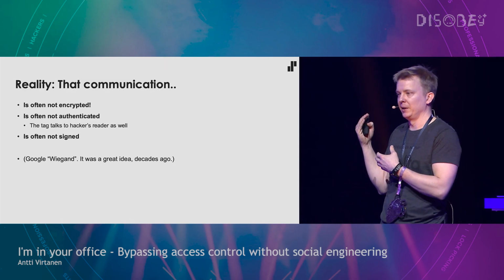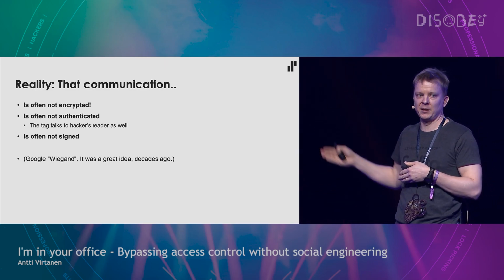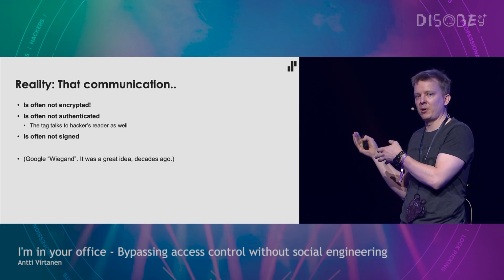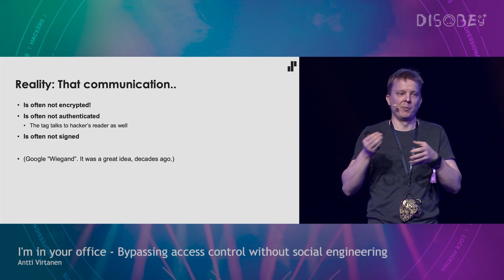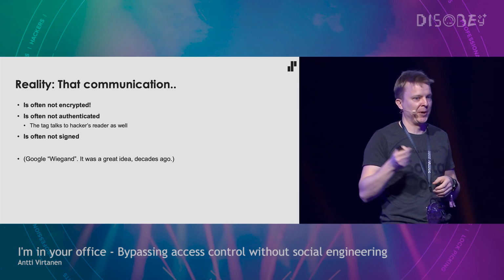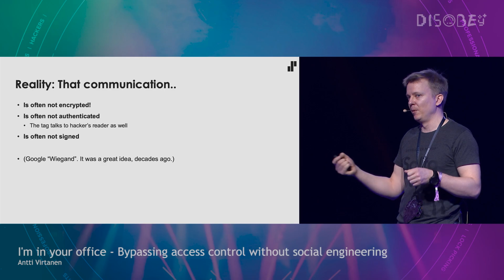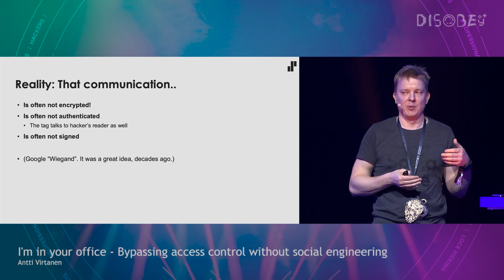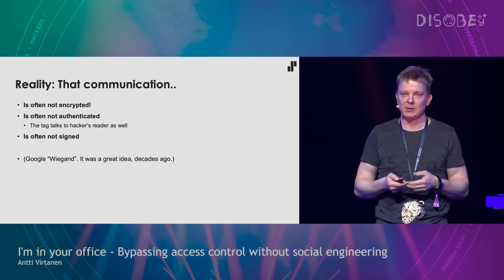And there's a reason behind this. If you want to know the history and the legacy, why this is so, you can Google Weekend and you find different things. But the history behind this is such that Weekend is a brilliant idea. It was a brilliant idea decades ago when it was invented. You have a passive element, and you can read bits from the passive element which doesn't have a battery, and it works. It's magic, and it's great. And the bad thing is that they are still using this as a model for these systems today.